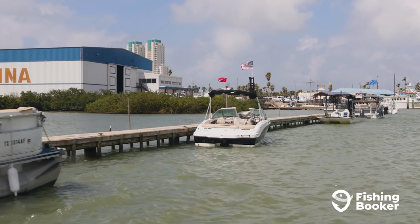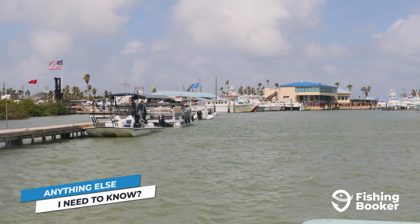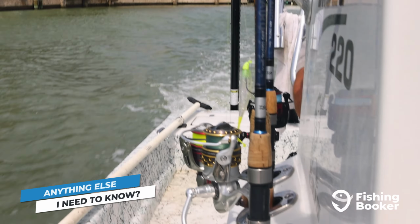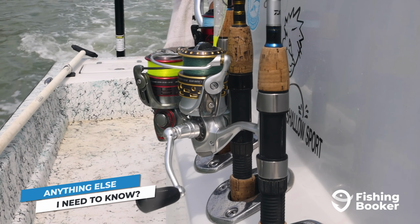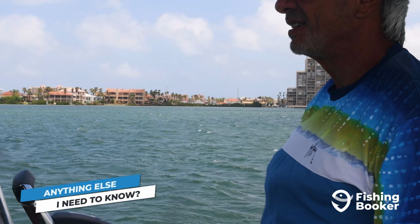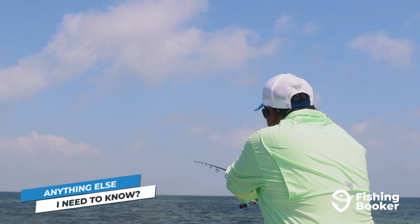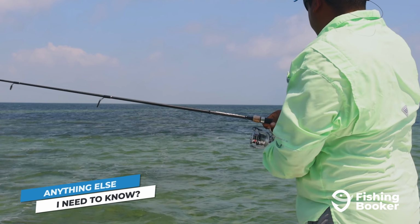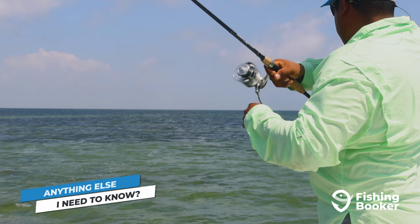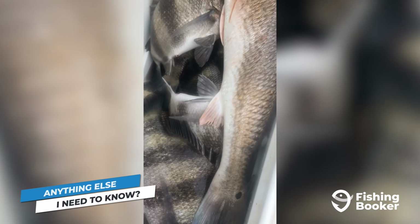You're almost ready to go fishing in Port Isabel. There are just a few more things to cover. Just like everywhere else in Texas, anglers in Port Isabel need to buy a fishing license before heading out. This applies to everyone over the age of 17, whether you're fishing from the shore on your own or with a licensed captain on a charter boat. Depending on what kind of fishing you're planning on doing, you may also need to pick up a saltwater endorsement. You can find out more about the different types of licenses and endorsements available in Texas in our extensive guide linked below.